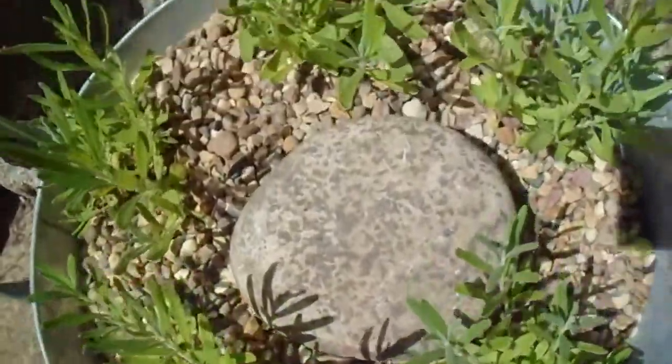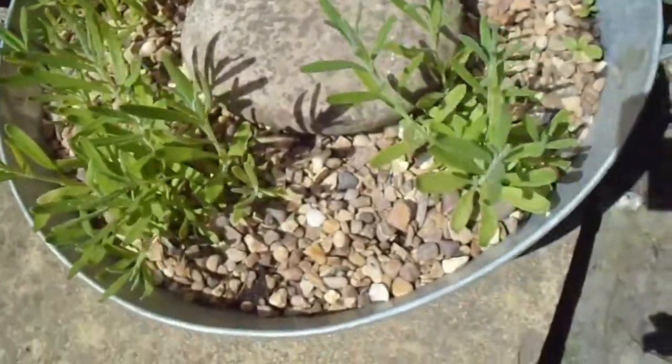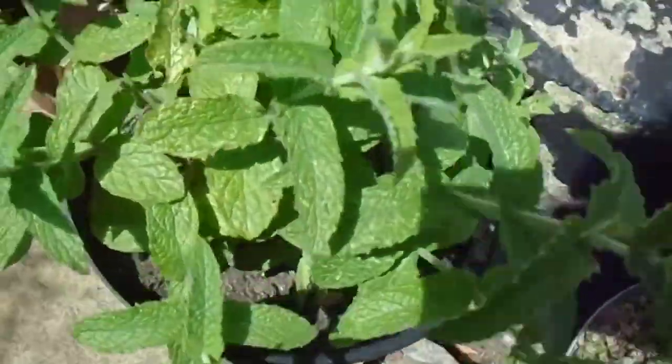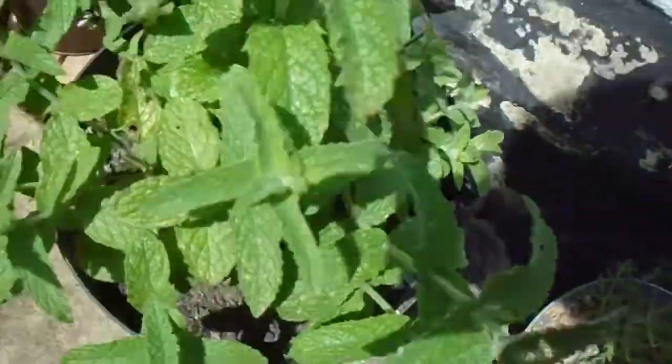This is the lavender cuttings. As you can see, that one's actually got a little flower coming. So they've done really well. Haven't done anything with them, just water them every now and again. This is the mint, which again is going absolutely mad, so I could probably split that and put that in another pot.